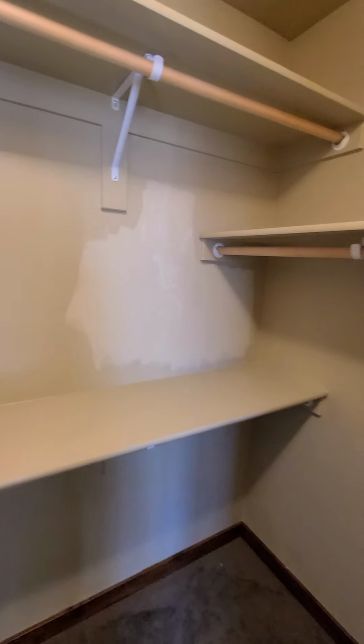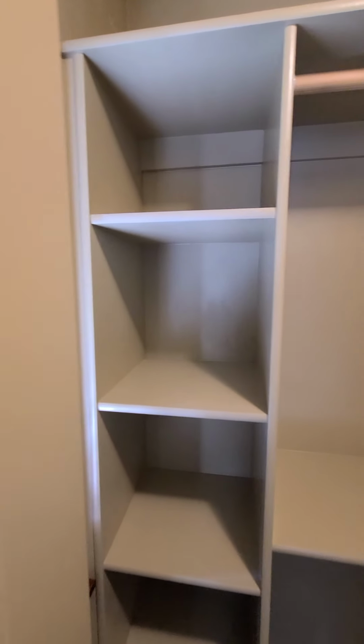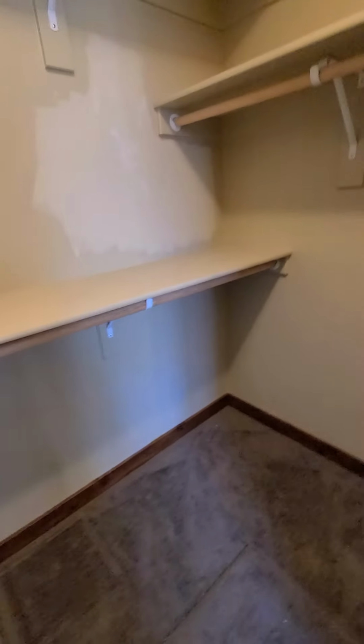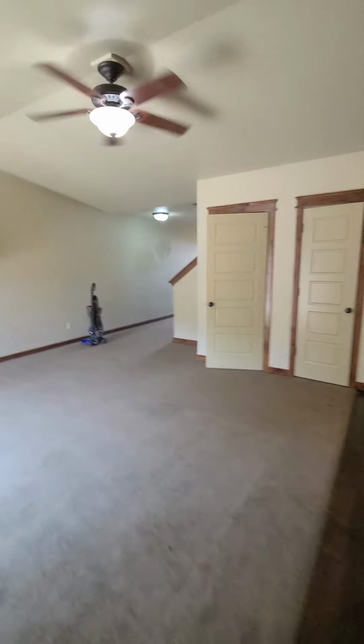There's a big giant paint patch, and then a bunch of other places that Anna has maybe textured or tried to fill in. This is all a big paint patch here. Some patches back there. I think we got most of the light bulbs replaced now throughout.